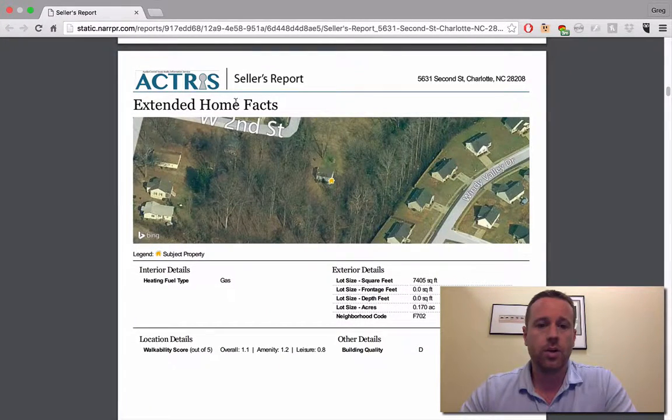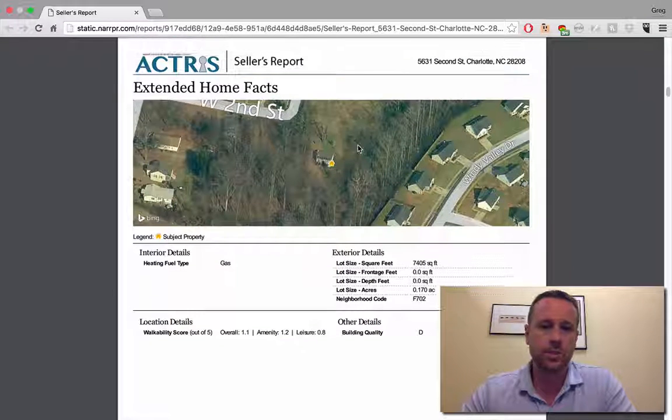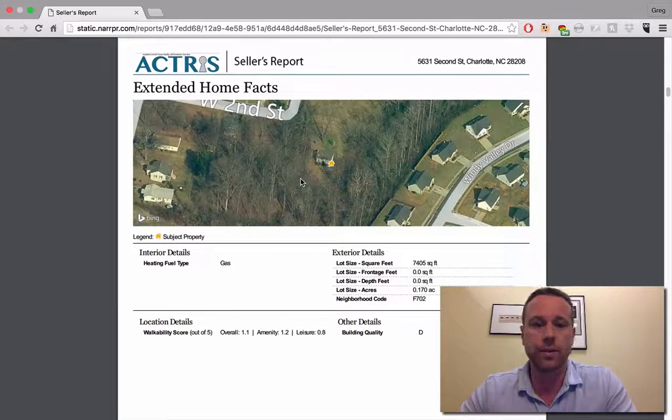Now, the extended home facts is more of the same, but what we can see from this quick photo without having to do Google Earth is that there's really no neighbors directly behind. So that's a bit of a bonus, and this house is all on its own.